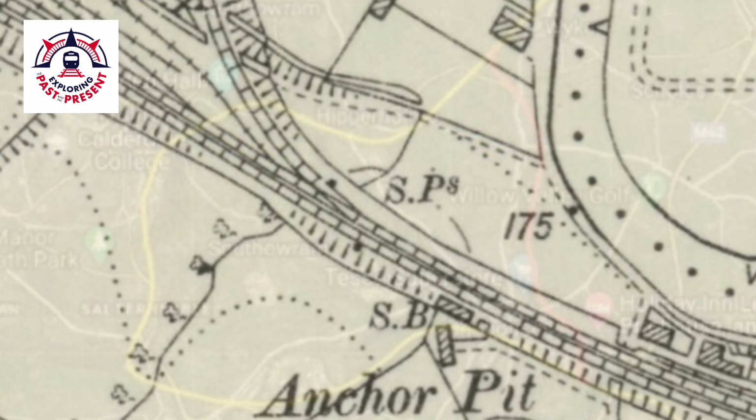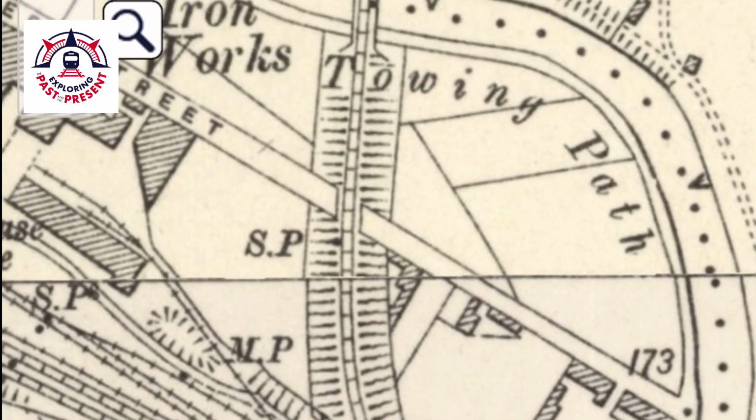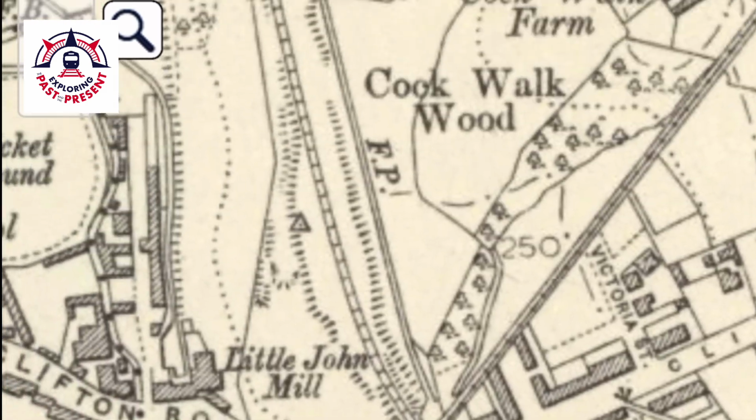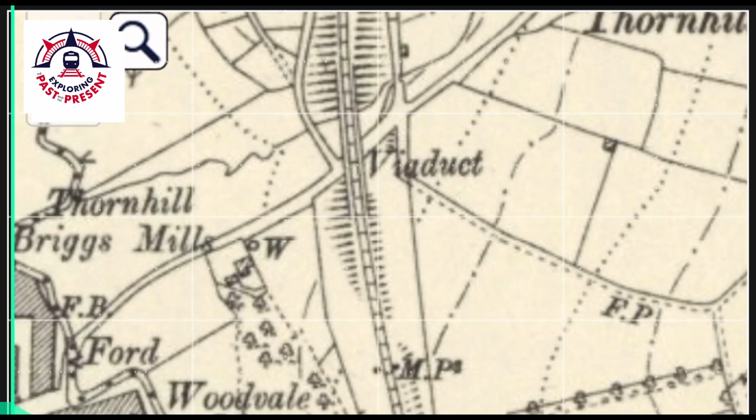In today's explore, we're going to be searching for all the remains of the branch line, starting here at Pickle Junction. We'll then make our way northwest over the River Calder, through towards Clifton Railway Station, before concluding the video at Thornhills Viaduct. We'll conclude part 1 of the video here.